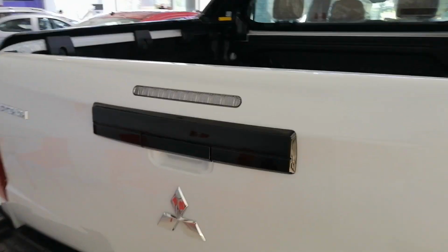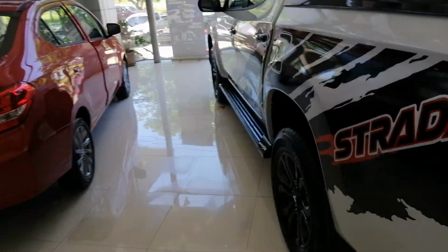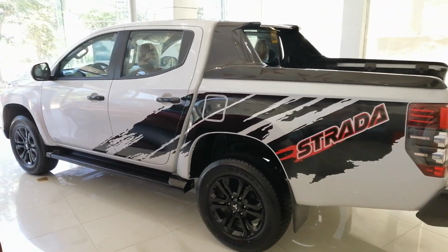And I think this pretty much concludes my visit here at the Mitsubishi dealer. Like I said, I'm not going to do one of the Mirage. It's still last year's model. It's not the new model. But here is the Strada.